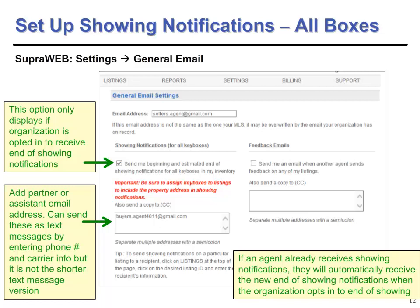To send them as text messages, you need to know the recipient's cell phone number and their carrier. I'll show examples of what to put in these fields on another slide in just a moment. The reason we recommend email addresses for the notifications for all key boxes is because on these notifications we send out the longer notification. For text messages on a single key box, we send out a shorter message. I'll show you examples of those in just a moment.